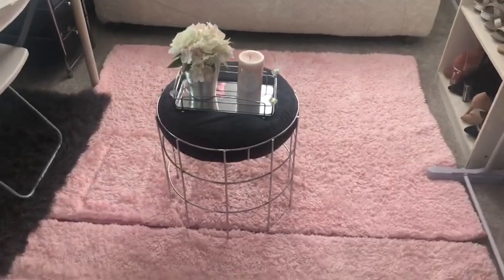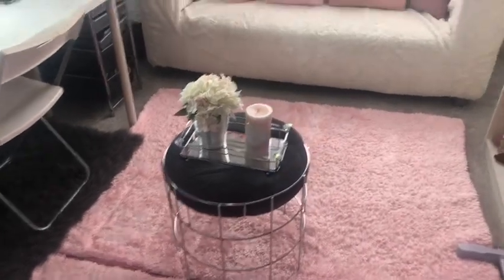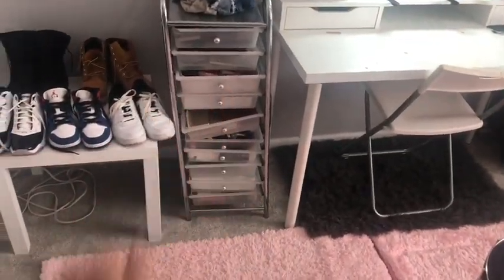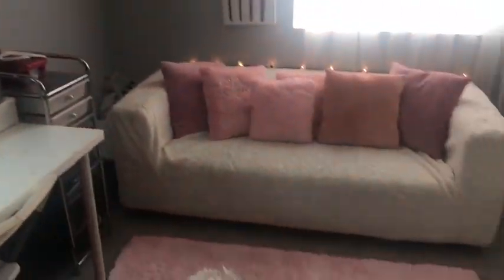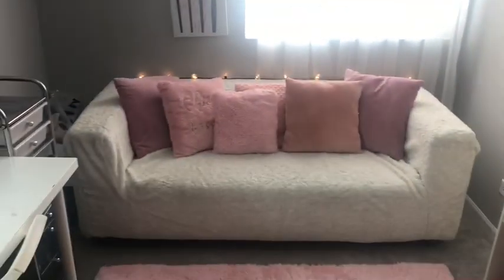I did place right here this little cute table with some flowers and a candle that I'm never gonna light up. There's my desk and stuff. I do need to fix those. They keep coming off the rails. I have some of my shoes there. My closet. And yeah, my couch is still there. I mean, no, I moved it. It used to be over here. But there it is.